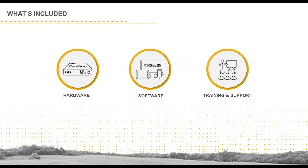And so, like we said, what's included, we're breaking this down into 3 different areas. So 1, hardware, 2, software, and 3, training and support. 3 pillars that make this a success. Take away 1 and it doesn't work.